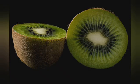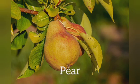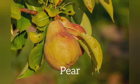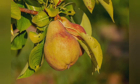Then pear is more of fiber. It contains more than 70% of fibers, which help in fast digestion, which also helps in increasing the body metabolism. If you have diabetes 1 or 2, you are free to take it because it doesn't contain sugar, it contains antioxidants, and it's very, very good.